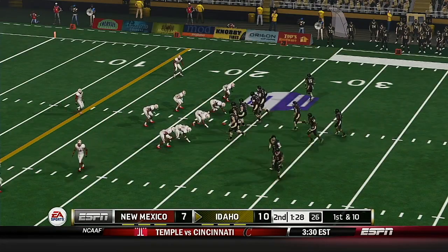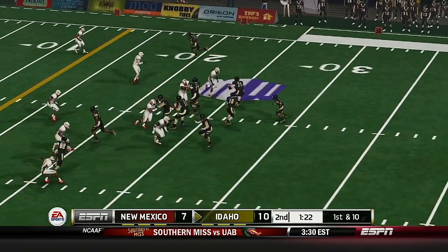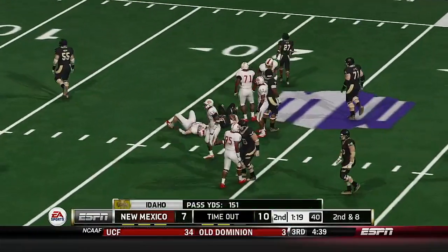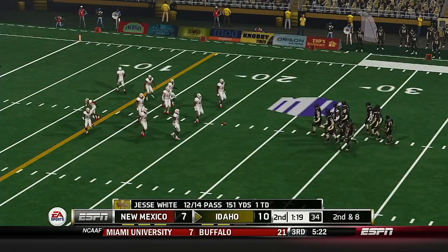First down, 10 to go. Ball on the 23. Immediately tackled. And he didn't have much of a chance on that play. Boy, this defense has a lot of speed. They're all over him by the time he caught the ball.